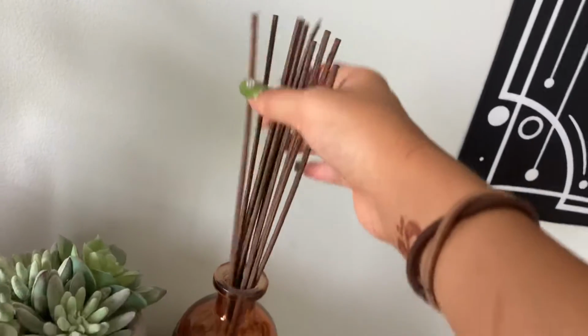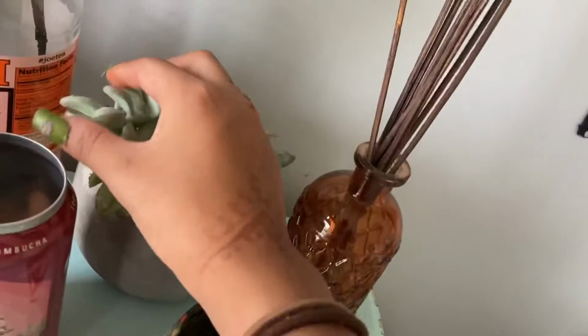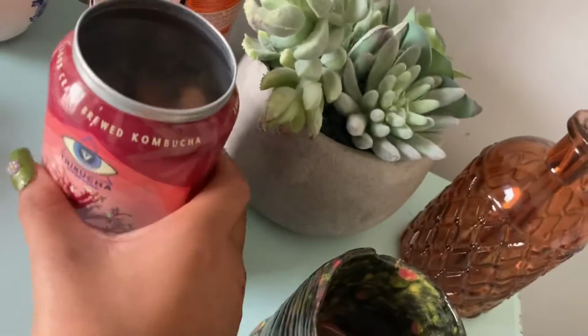Another one of these, which I still need to put some oil and stuff in there. This fake succulent, because no one knows I cannot keep a live one. And the cat has been eating it. Don't know why.